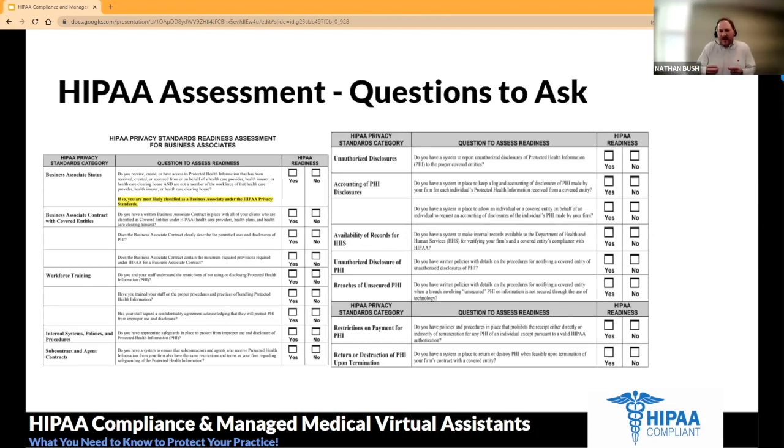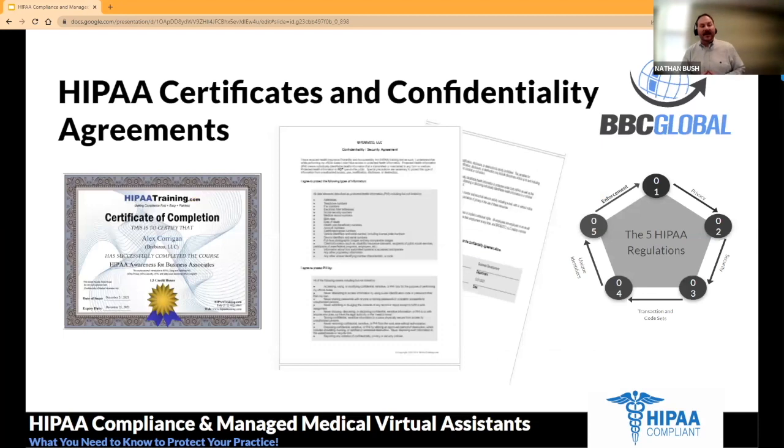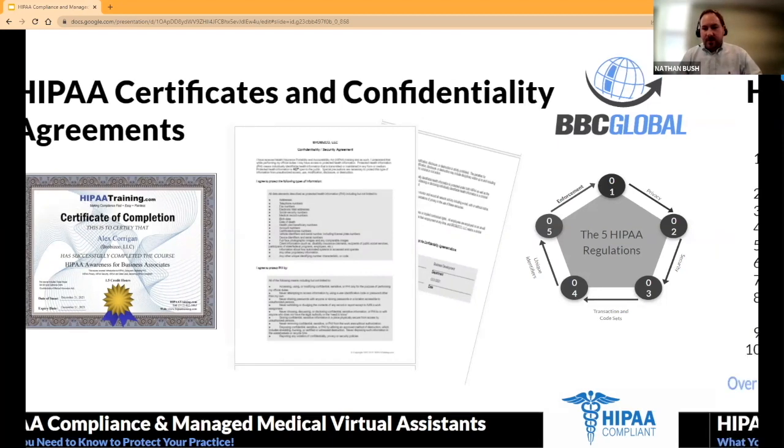So do you have a readiness checklist? Does your vendor have a readiness checklist? That's a good question to make sure that you are protecting private health information with your vendor. Next thing here, the HIPAA certificates and confidentiality agreements. We can provide those as soon as your specific virtual assistant gets done with their HIPAA training. As we onboard them, we provide you with a copy of that HIPAA certificate and their confidentiality agreement. We have those on file for you. So that's another way to ensure HIPAA compliance with your vendors.